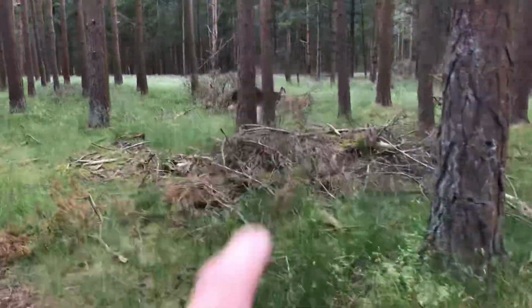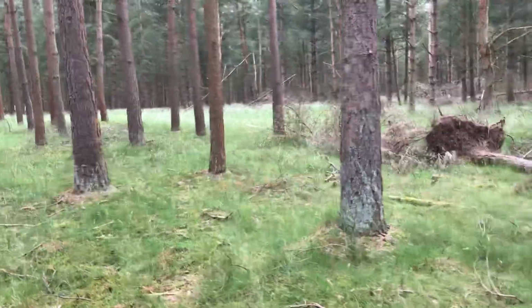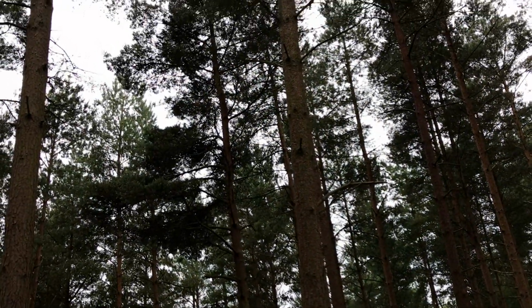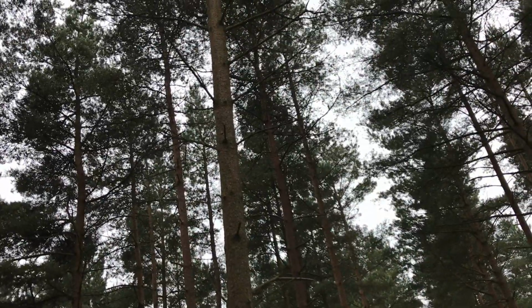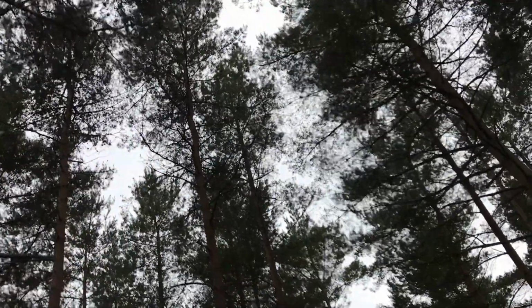Coming back, you've got all the bends. Up here you've got the two that sort of go up, down, up, down. Squirrel just legging it up the tree. Now jumping across to that one. I didn't see where it went after that.